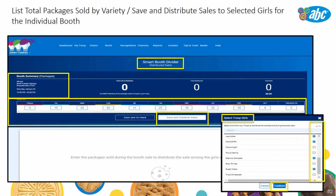How to list total packages sold and how to distribute to the girls. Enter the amount of packages sold by variety during the booth sale. Click the Save and Distribute Sales button at this time. The Select Troop Girls grid will appear as shown on the right. Select which girls attended that specific booth sale by clicking the checkbox next to their names. Once all selected girls are checked, click Continue.